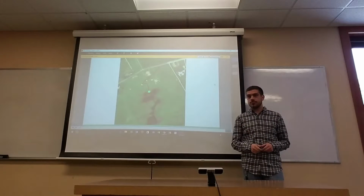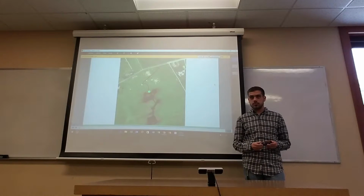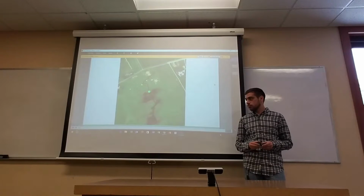I was just going to say, when you're building the parking lot, if it's going to be an ADA accessible trail, then make sure you have handicap spots in the parking lot as well, and make sure that's suitable for that.